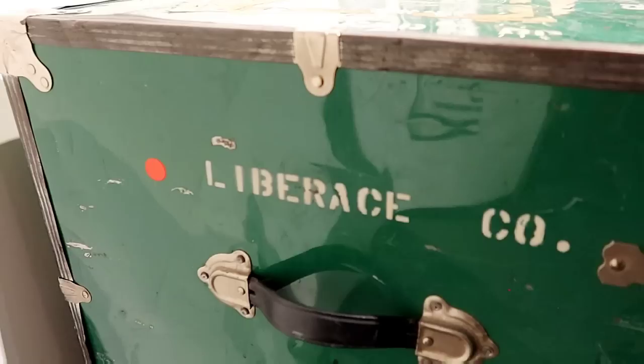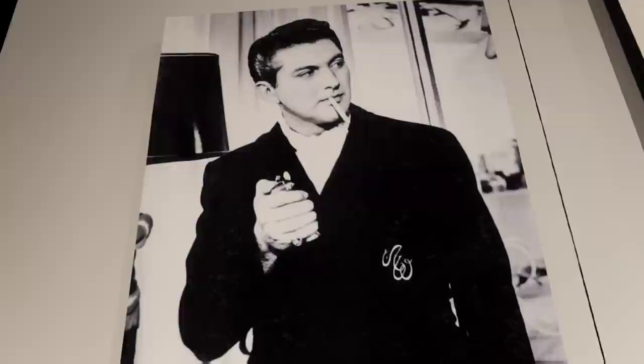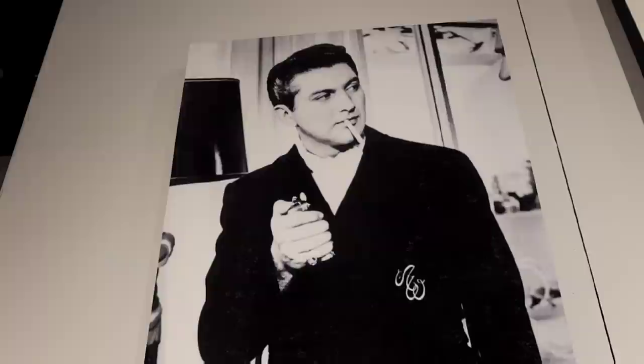A couple of movies that Liberace was in, including Sincerely Yours. They're showing all of his Hollywood days here, and it said he pursued success as an actor. He debuted as a honky-tonk pianist in South Sea Sinner with my pal Shelley Winters. How cool is that? Liberace and Shelley.